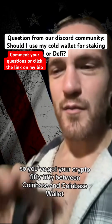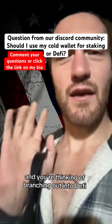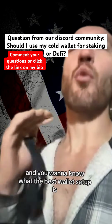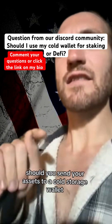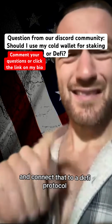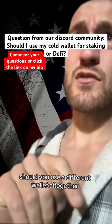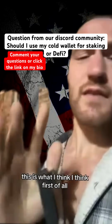So you've got your crypto 50-50 between Coinbase and Coinbase Wallet, and you're thinking of branching out into DeFi, and you want to know what the best wallet setup is. Should you send your assets to a cold storage wallet where they'll be more secure and connect that to a DeFi protocol? Should you use a different wallet altogether? Should you use your Coinbase wallet? This is what I think.